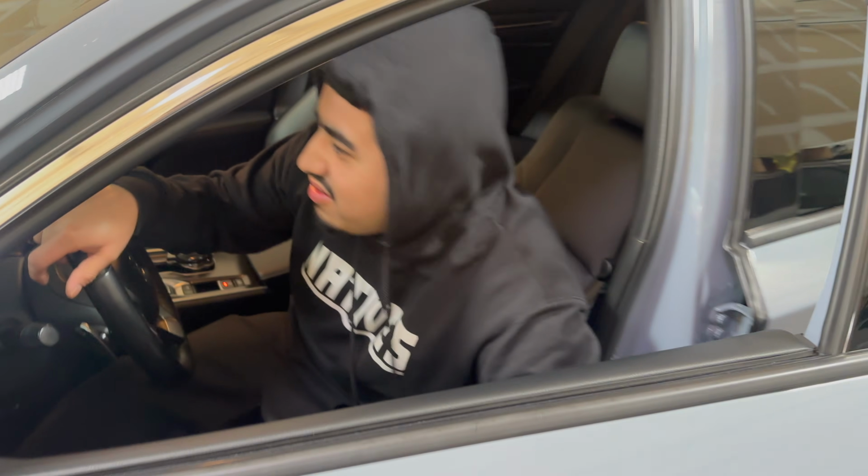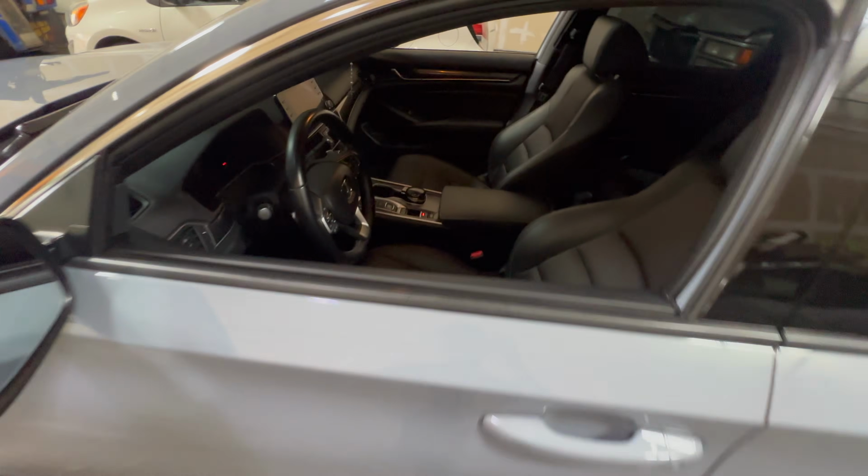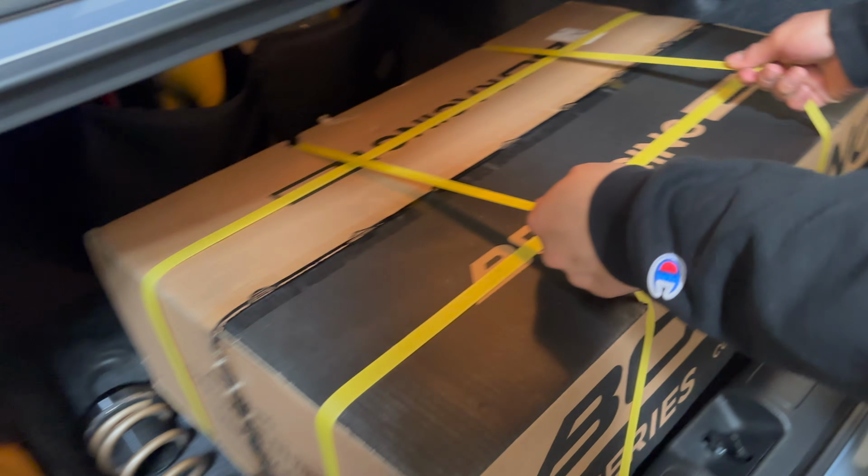Brother, what color is this? Nardo Gray. I think, exactly. We went with this color, but the beast is in the trunk. You know how Natives does it. We might make this 2.0 into a static beast. Very good package. The best of the best.